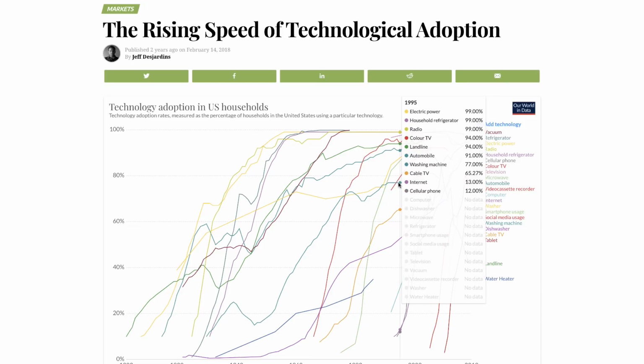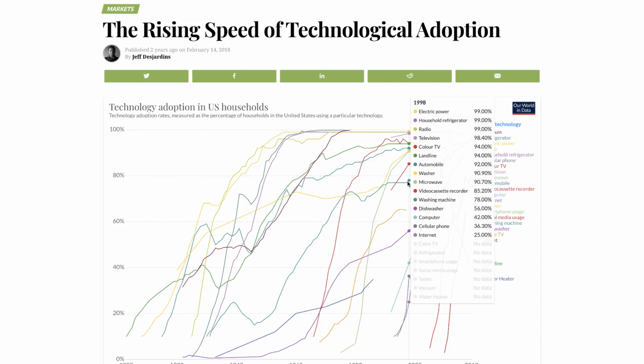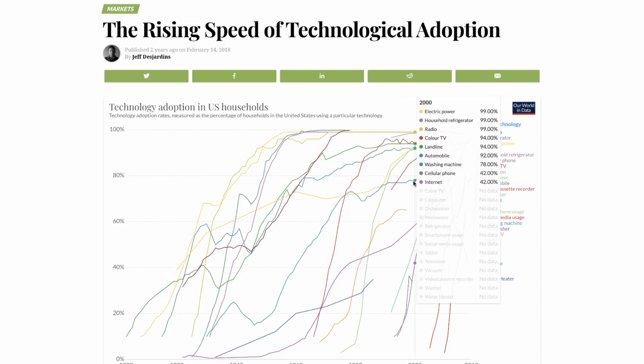13% in 1995, and this is when the real bubble began building up, right? In 1995, internet usage was at 13%, and then in 1997 it jumped to 19%. In 1998, we had hit 25%, guys, and at the peak of the dot-com boom in the year 2000, we had hit 42% adoption of the internet.